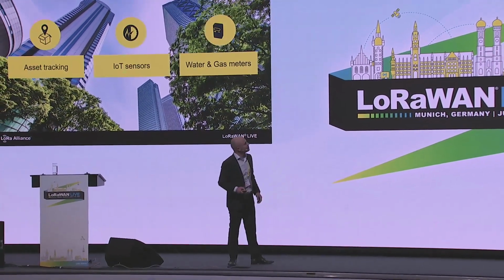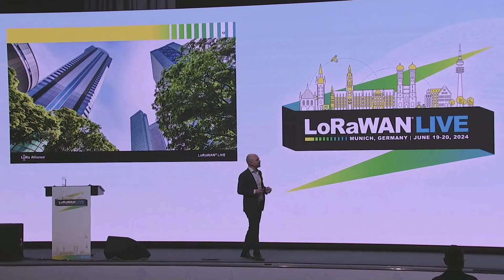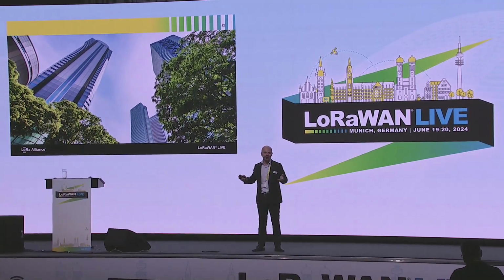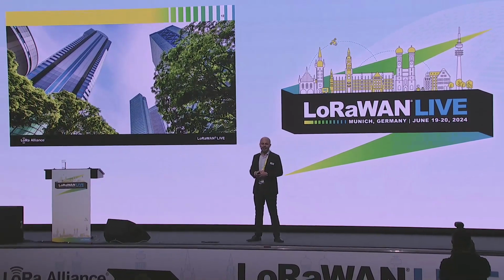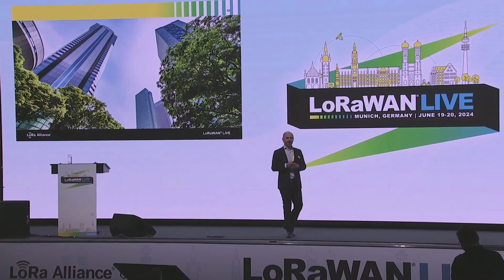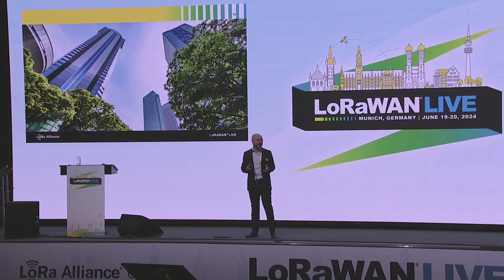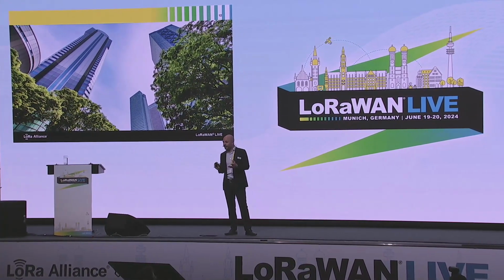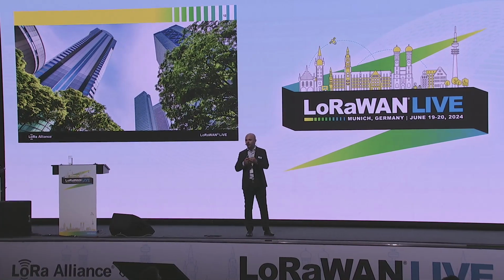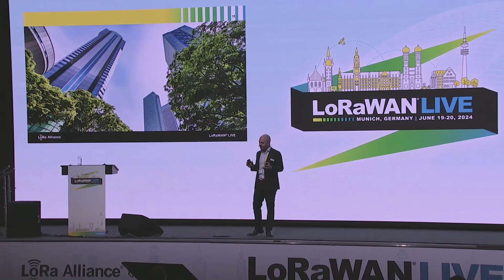So, take a look here at this picture. It's a city with green trees, tall buildings. So, a place like many others, like where we live, we work. But there is something special going on here, something that we cannot see. The city is full of smart technology that can help us every day. And today, we're going to see how LoRaWAN is helping and bringing value by collecting data. Data that can help us to do things better and to save time.